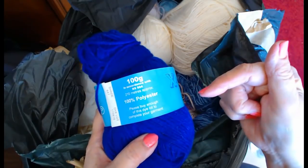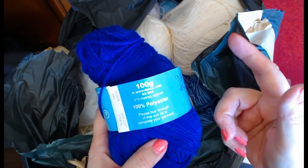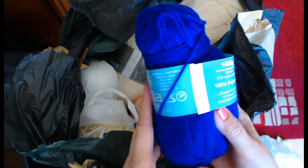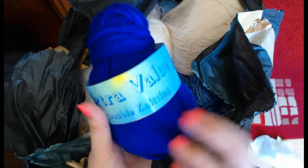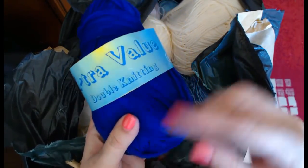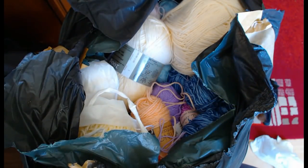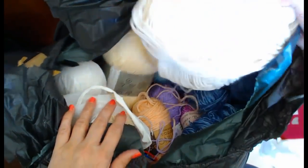So you can leave a little comment in the bottom. Is polyester acrylic, or is acrylic polyester? Do you know what I mean? Is that the name they called it before they started calling it acrylic? That's beautiful. The shade is 647. That's Extra Value. Glynis will be able to tell me that's a beautiful shade of blue. All these beautiful blues.